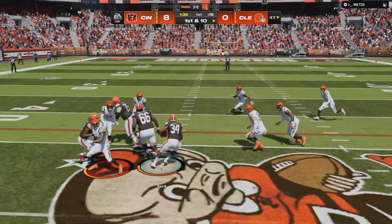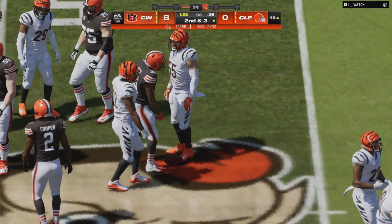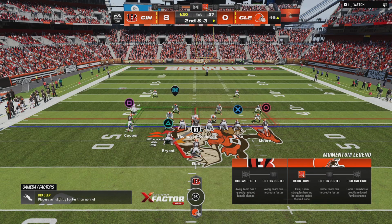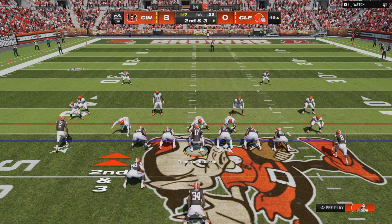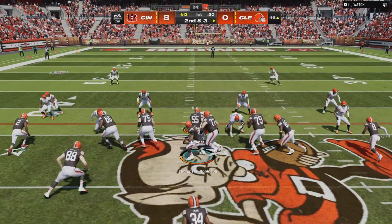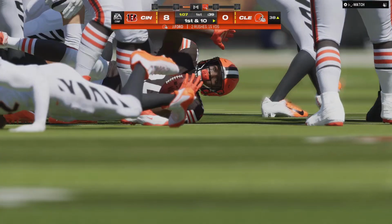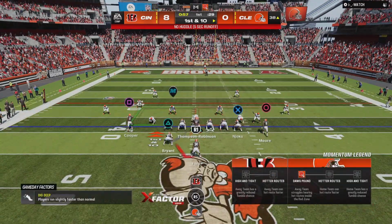The handoff to Ford up the middle. And across midfield he goes and into Bengal territory. Now second and 3. Again, they turn to Ford. And the stop here will come at the 38-yard line. So here's a first and 10 at the 38.